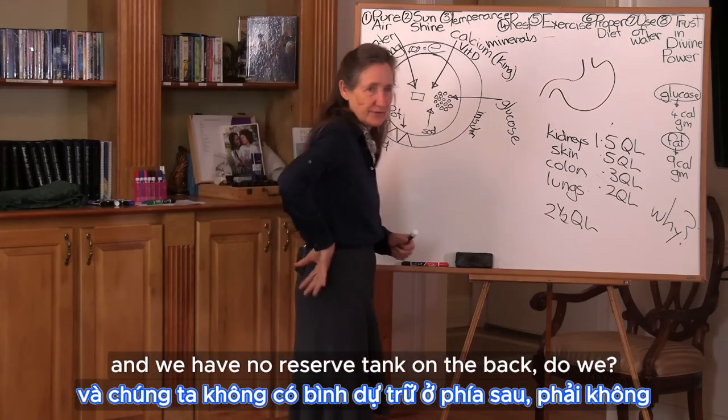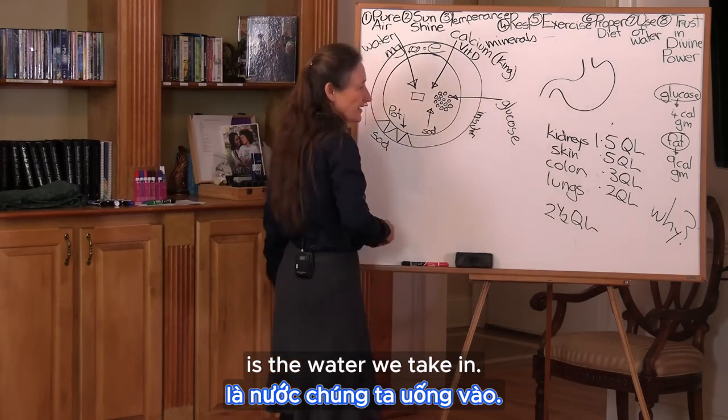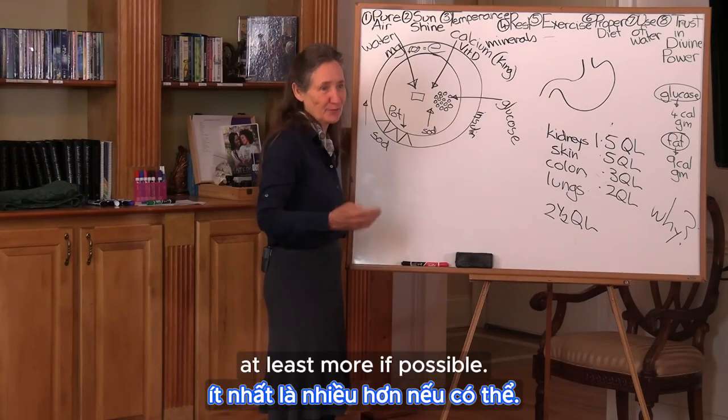And we have no reserve tank on the back, do we? The only water that's going in is the water we take in. So we should be drinking at least 2 quarts a day. At least, more if possible.